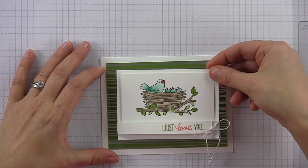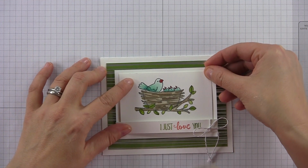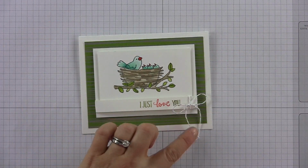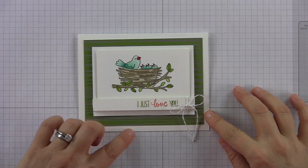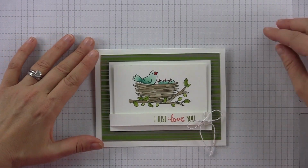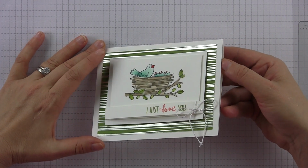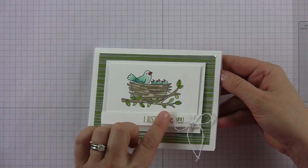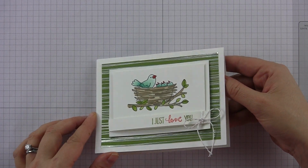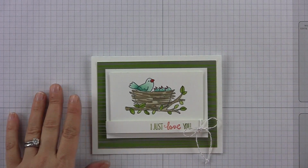Okay, so let's mount this. Oh my gosh, that's so pretty. I love it. And the little shimmer from the ribbon, and then of course the silver foil in the background. It is so pretty. I just love this card. And one thing, this could be a great Valentine card. Instead of "I just love you," maybe instead of the love, you put a heart. You could stamp a heart, cut a heart out, and maybe put a jewel rhinestone in the heart or something along those lines. And that would give you a fun Valentine card.